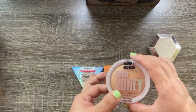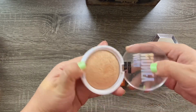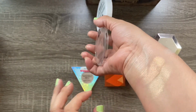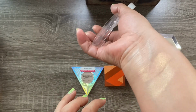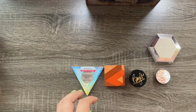And up next, we have this Makeup Obsession Mega Honey Highlighter. You can find this brand at Target. It's also a brand owned by Makeup Revolution. But this highlight, it's so beautiful. It's a little bit different than the Puma one. It's a little lighter in color, but it's also very pretty. It's also one of my favorite everyday highlights, so I am going to keep it.